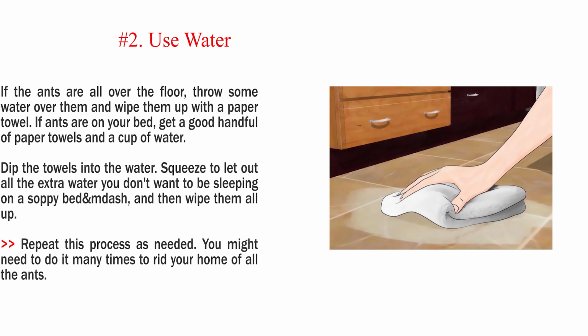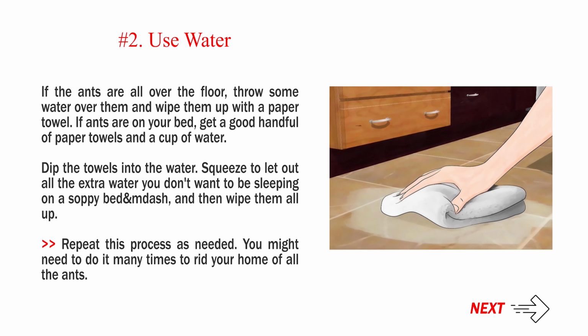Number 2. Use water. If the ants are all over the floor, throw some water over them and wipe them up with a paper towel. If ants are on your bed, get a good handful of paper towels and a cup of water. Dip the towels into the water. Squeeze to let out all the extra water. You don't want to be sleeping on a soppy bed. Then wipe them all up. Repeat this process as needed. You might need to do it many times to rid your home of all the ants.